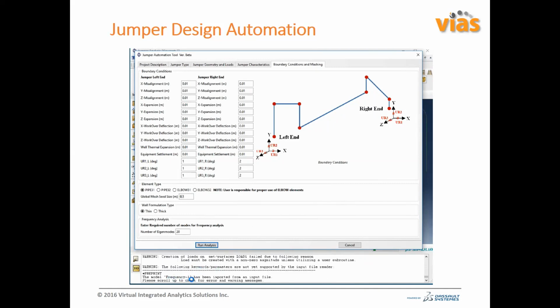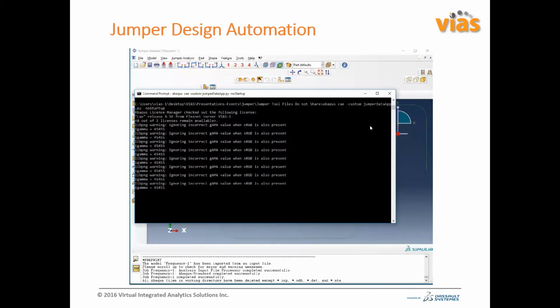Yeah, so it's running the different cases. So every file doesn't take long. And it is also not doing any 3D elements, and also the geometry is only non-planar.